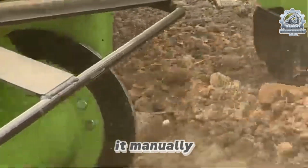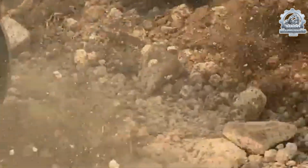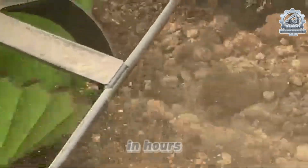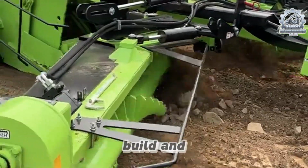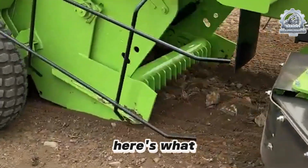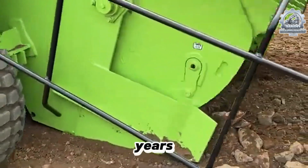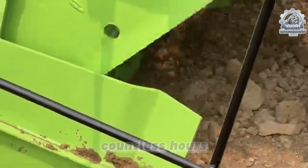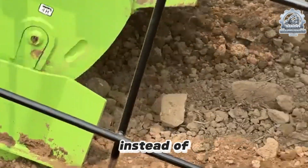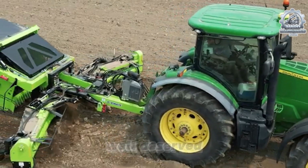Let's face it, manually removing rocks from fields is back-breaking work. But with the Schulte rock picker, what used to take days can now be done in hours. Its durable build and efficient design make it a farmer's best friend. Here's what one user had to say. "I've been farming for over 30 years, and this machine has saved me countless hours. I can finally focus on growing crops instead of fighting rocks." High praise, right? And it's well-deserved.